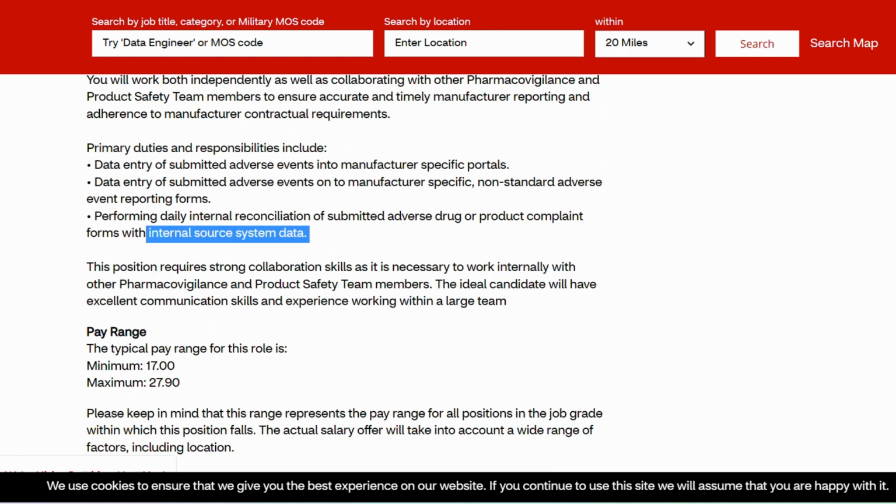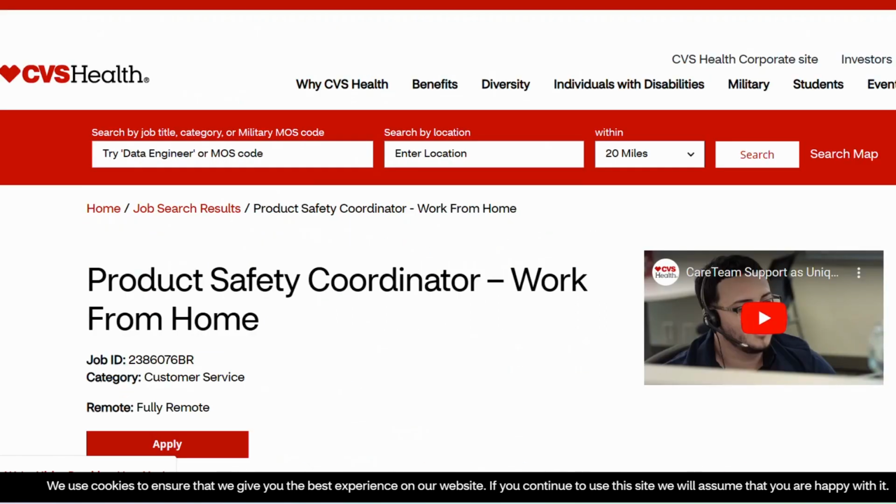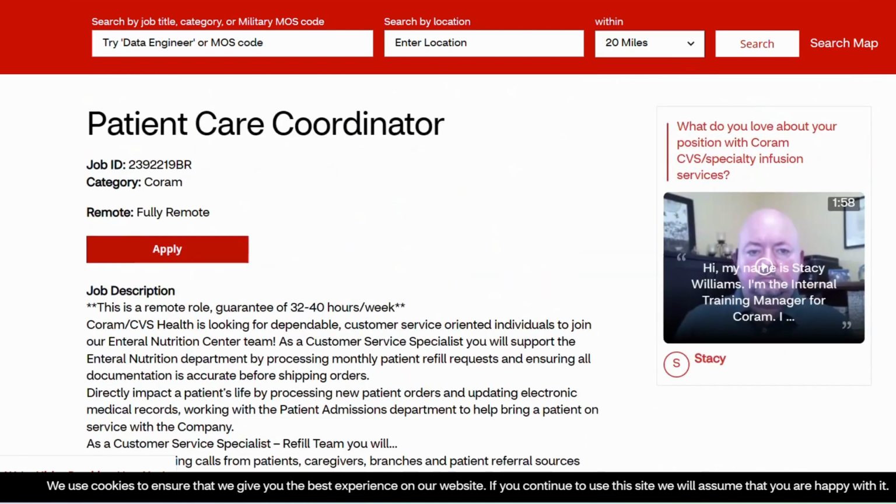The salary for this position minimum is $17, and at maximum you can expect to get $27.90 per hour. That is the first role. Let's move on. The second role is titled Patient Care Coordinator.